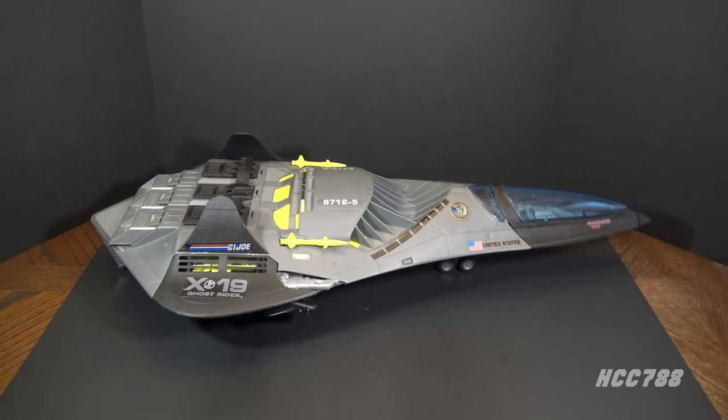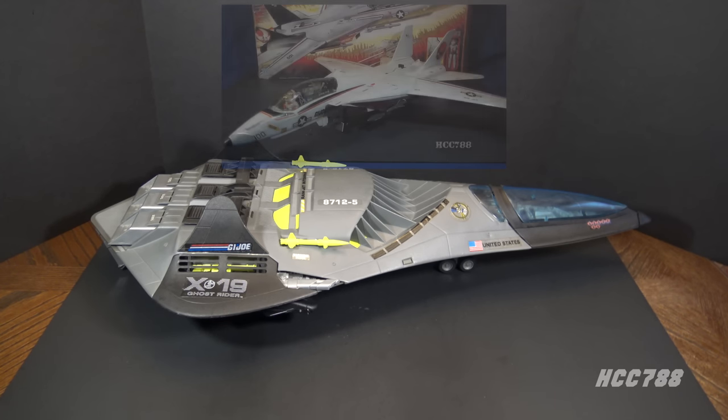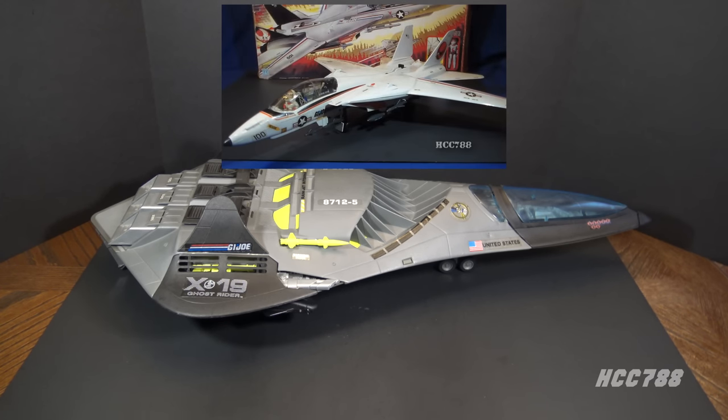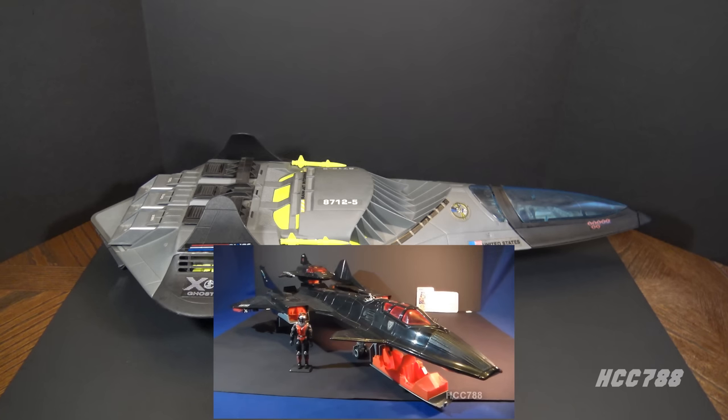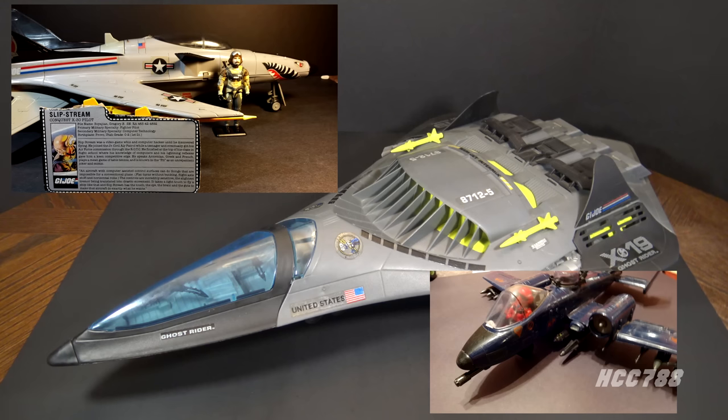The Phantom was in a series of large G.I. Joe aircraft that started in 1983 with the Skystriker. The Phantom is significantly longer than the Skystriker. Cobra got its own large jet in 1986 with the Night Raven. The Night Raven is very slightly longer than the Phantom. There were a few smaller jets in between, like the Conquest in 1986 and the Cobra Rattler in 1984, but the Phantom is in a larger class with a higher price point.